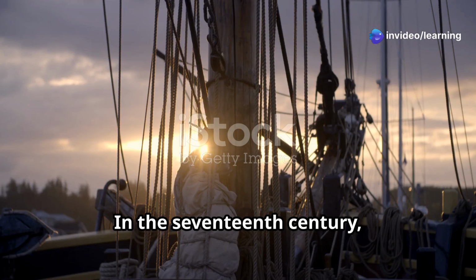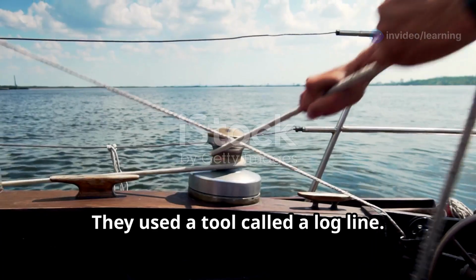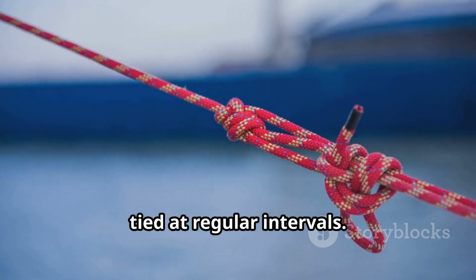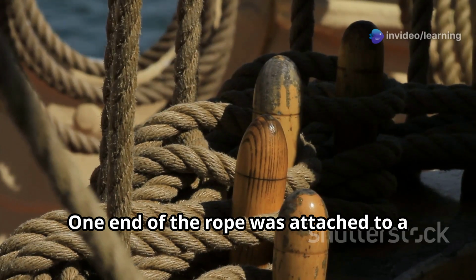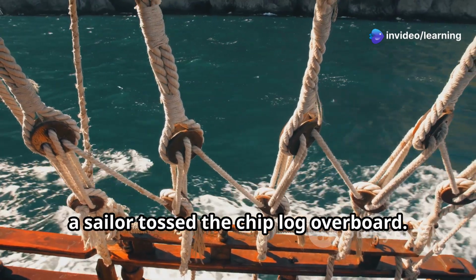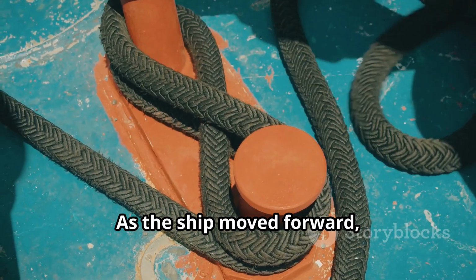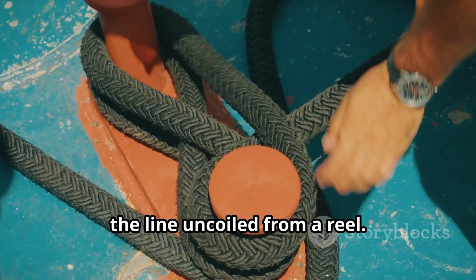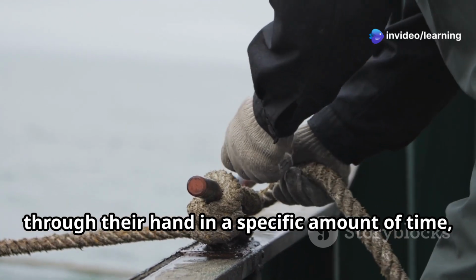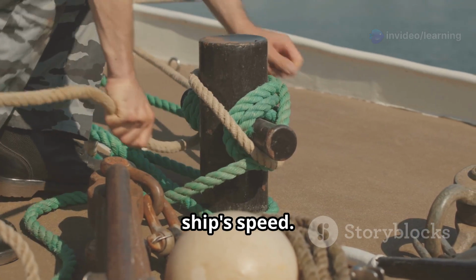In the 17th century, sailors developed an ingenious method to measure a ship's speed. They used a tool called a logline. The logline was a long rope with knots tied at regular intervals. One end of the rope was attached to a piece of wood called a chip log. To measure speed, a sailor tossed the chip log overboard. As the ship moved forward, the line uncoiled from a reel. The sailor counted how many knots passed through their hand in a specific amount of time, usually measured with a sandglass. The number of knots corresponded to the ship's speed.